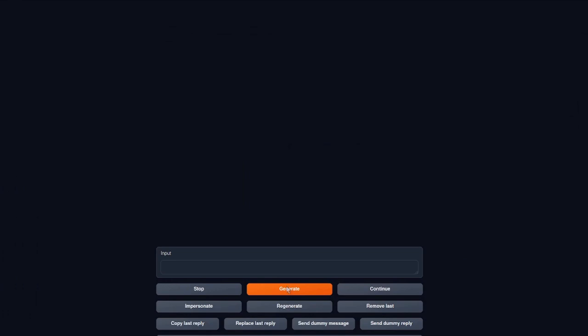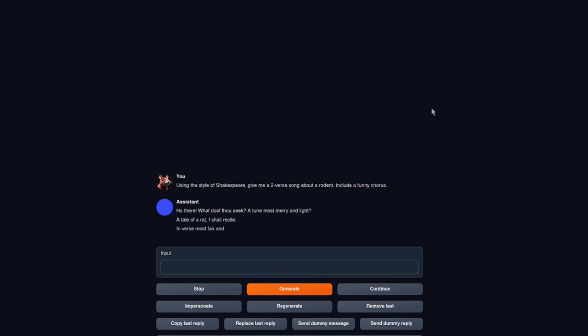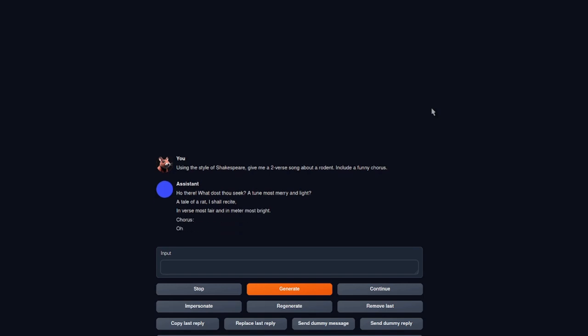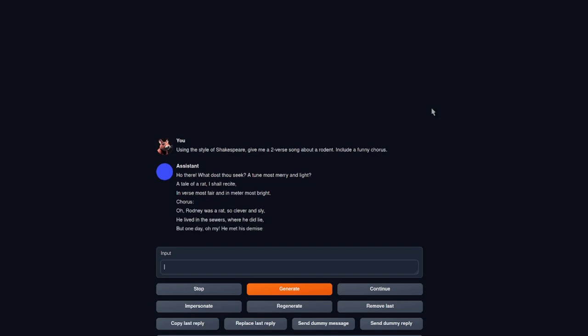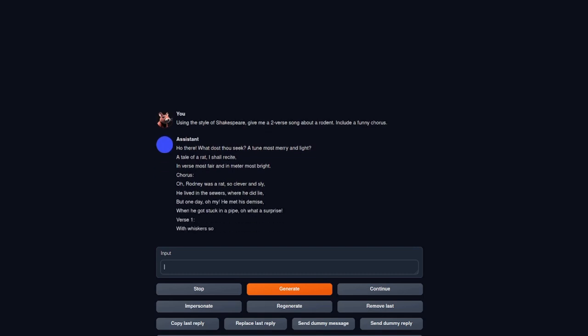However, if I switch over to the chat model instead, we'll ask it the same thing there, using the style of Shakespeare, give me that two-verse song, and now it is doing ever so much better here. We have the Shakespeare style, it's got a little bit in there, it's got a chorus, so I think that is doing much, much better.